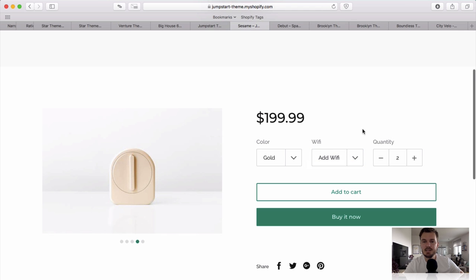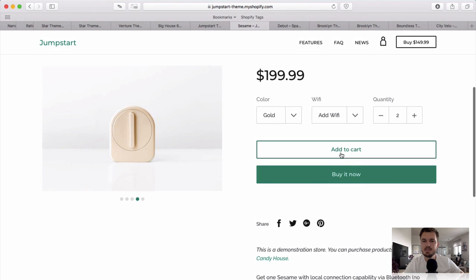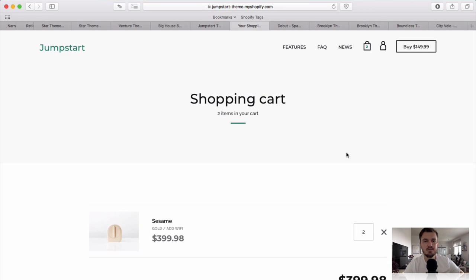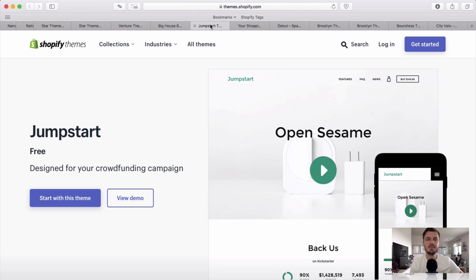Change the quantity. Again, a super basic product page. Let's add it to the cart, see what happens. There we go. So there you go. That was Jumpstart. Really good if you've just got one product. And again, super free. Next up is Debut.